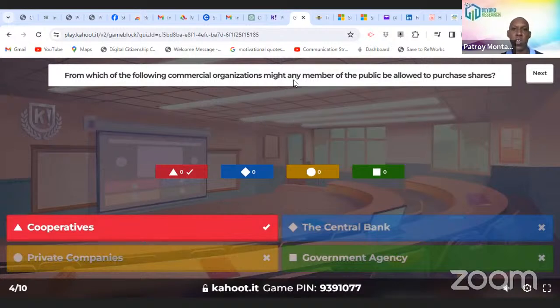But this term here, any member. Private companies don't allow any member at all to purchase shares. It's only certain persons. When you come to private companies, it's a selected group, so it's not open to the general public. So cooperatives satisfy this answer best, because any member, or persons who are a part of this organization, are allowed to purchase. So the answer would be cooperatives.